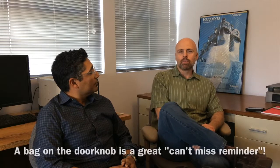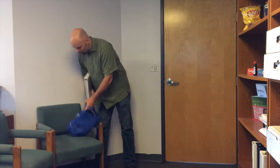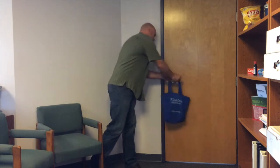One of my favorite CogSmart strategies is to put a bag on the doorknob with what you need to take with you the next day. So I need this notebook and my day planner for tomorrow, so I can put it in a bag. And then I'll hang it on the doorknob so that I won't forget it.